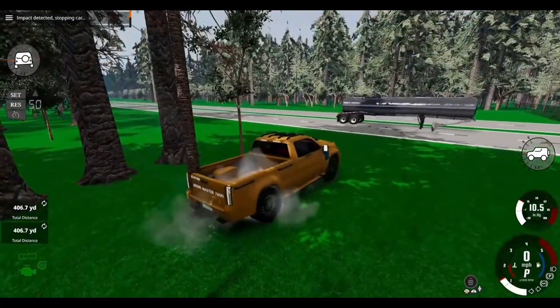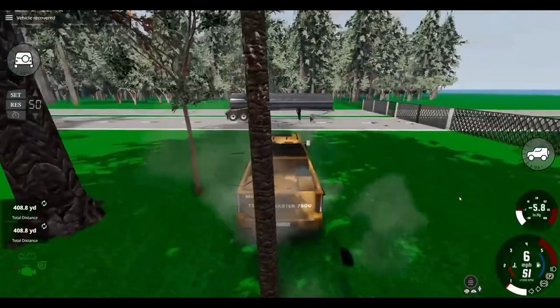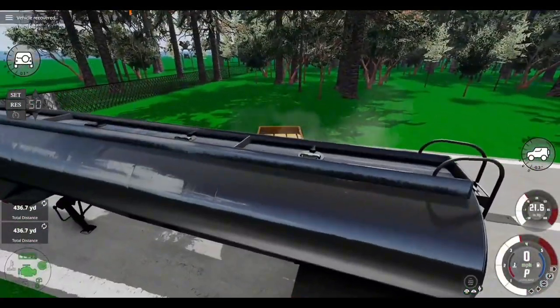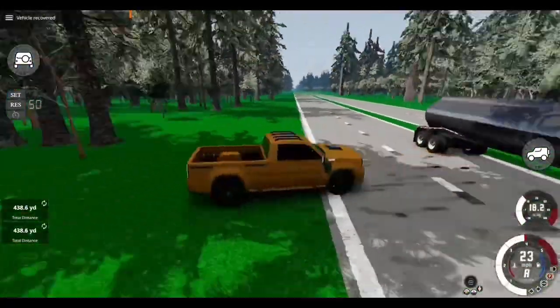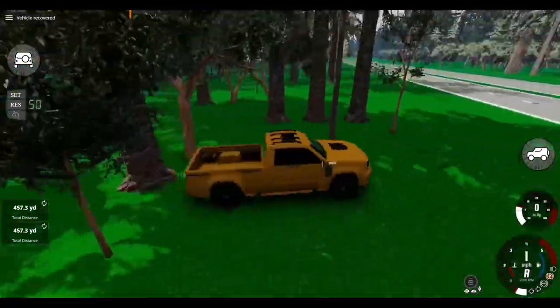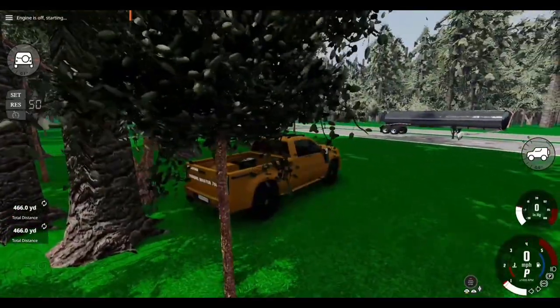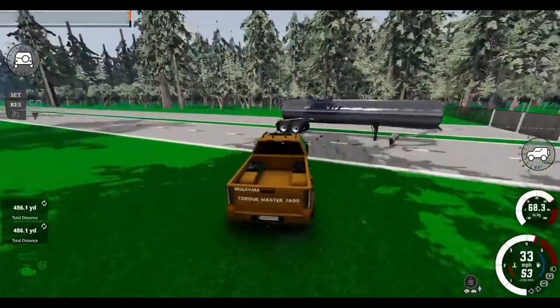Yeah, I know that's a stupid scenario I made up, but that's just an example of why you should get a semi-truck instead of this. That's specifically if you want to tow giant tanker trailers, especially ones filled with milk, because I don't know why I chose this, but for some reason I did.